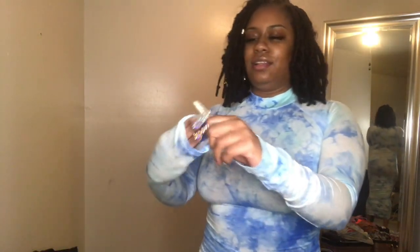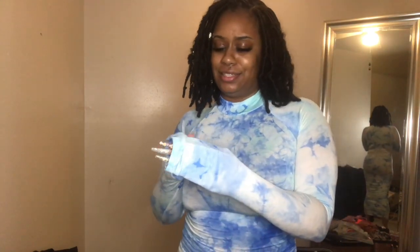I could have got a small. It would have been able to fit. It's so cute. It got the little holes for your thumbs, which I love. I love a good maxi dress with these little thumb holes because it just makes it so much cuter.